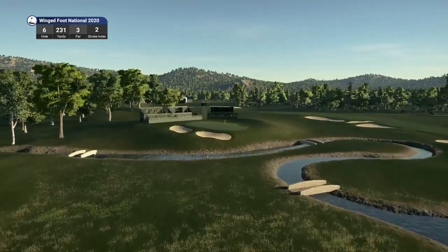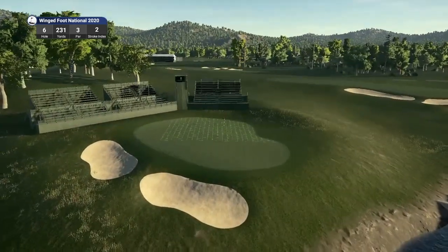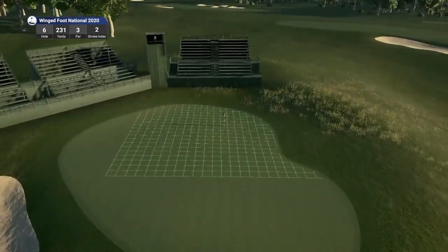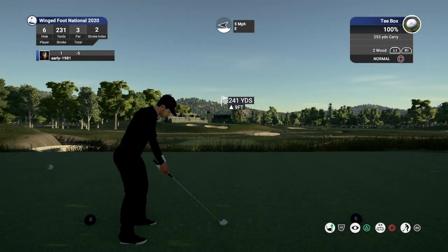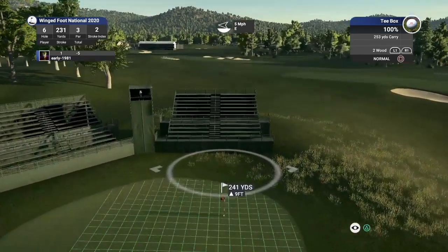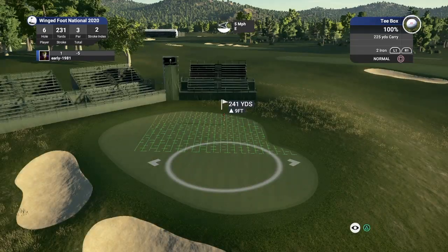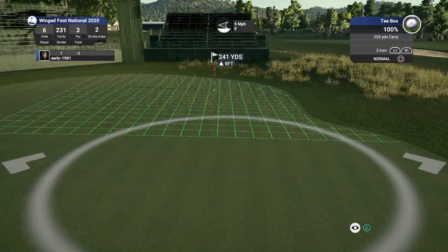But the fact that this course was designed on the PS4 is just remarkable. I mean, look at the detail that's in it. The sculpting, the contouring, it is all absolutely brand new, in my opinion. This is a tough par 3, hence stroke index 2. I cannot play the 2-wood, it's going to be far too long. We're just going to have to deal off this 2-iron.